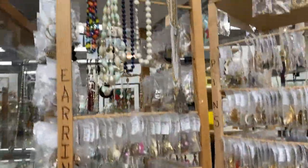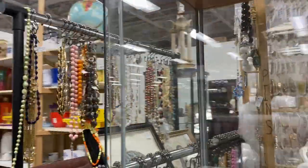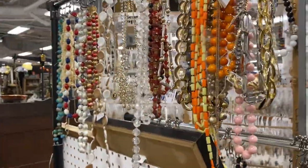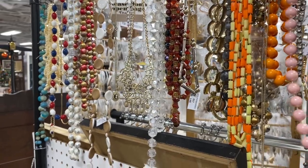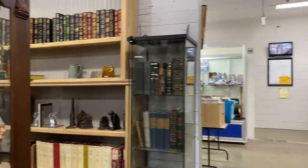One time Janelle and I came and we went through every baggie and picked out all the ones that we wanted. That's pretty. That's a really pretty color. Do you like that color? He's still there. Look at him.